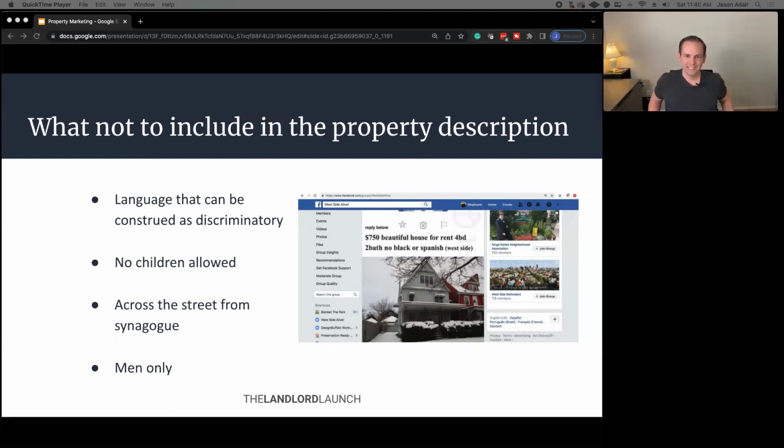Again, that's a very blatant case, but some of the more passive stuff may be one like across the street from a synagogue, and maybe you're not even intending to be discriminatory there. You are just trying to point out, in your descriptive language, that, hey, there's this beautiful synagogue right across the street, and I want people to know about it. And maybe you are interested in attracting people of that particular faith. But what you've got to remember is if in the process of doing that you are potentially excluding, or could be perceived as excluding, people of another faith, you are now in the zone of discrimination in advertising, and that is not where you want to be at.